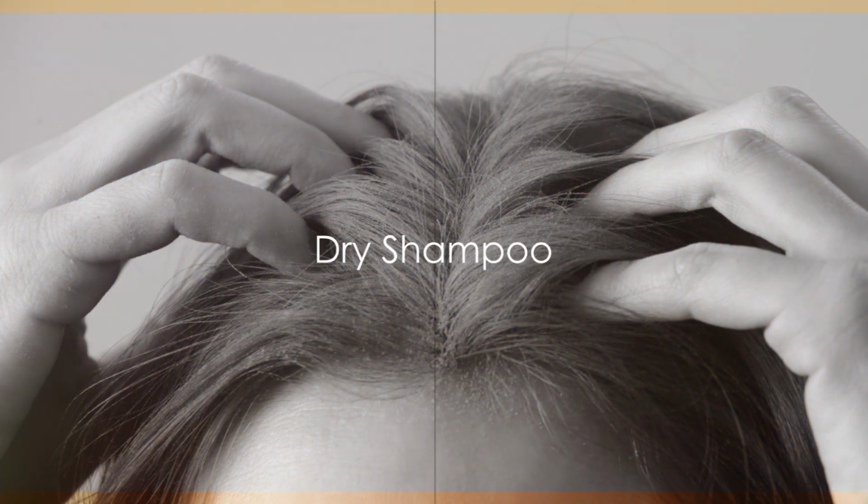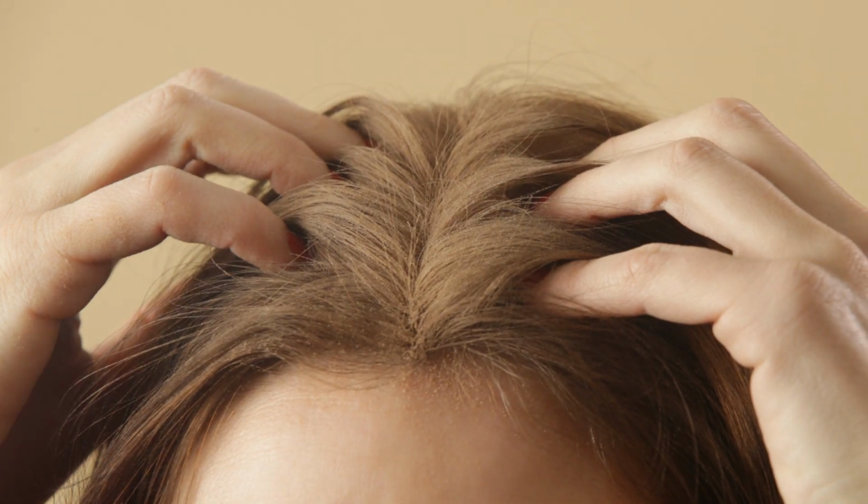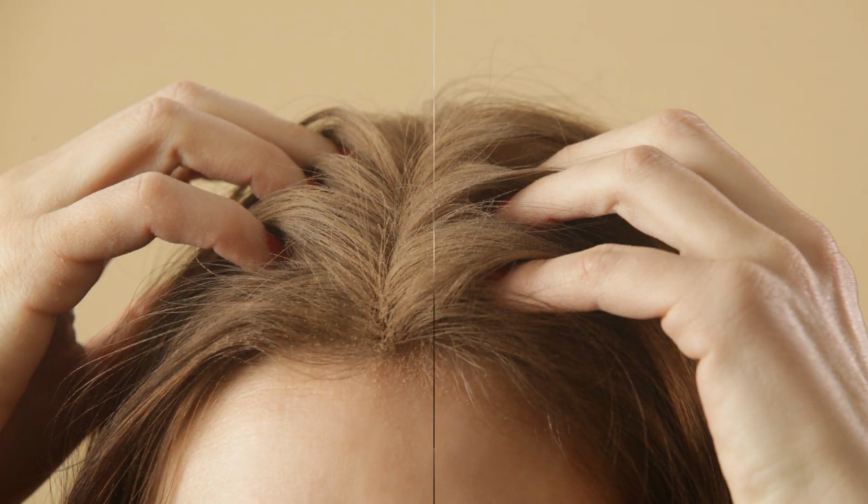First up, dry shampoo. This powder-based lifesaver absorbs excess oil and leaves your hair looking refreshed. Just apply it to the roots and brush it out. Remember, it's a quick fix, not a permanent solution.